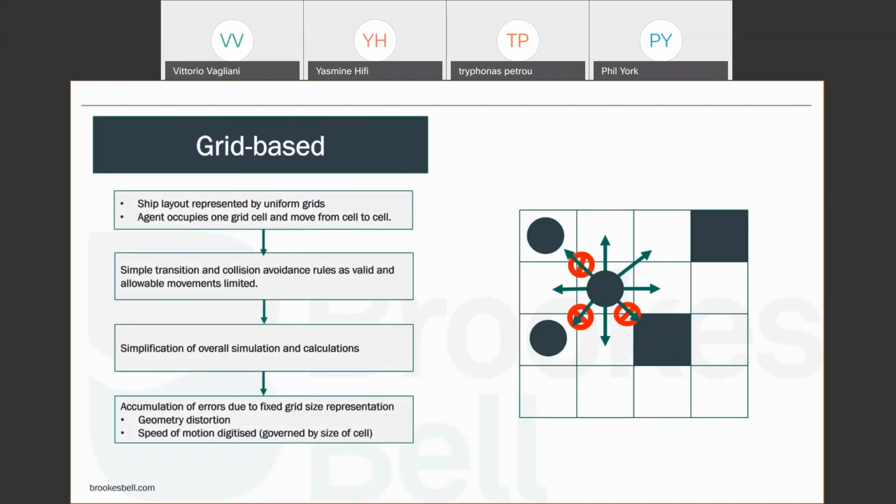The main disadvantage of grid-based modeling is the accumulation of error due to the fixed grid size. There will be distortions to the model, either stretched or compressed. For example, if the grid cell is 0.5 meters and we have a door that is 0.7 meters wide, then either the door width is modeled by one grid cell, meaning we make it smaller, or by two grid cells and we make it bigger than it really is. Another thing that will be affected is the speed of motion. This is also dependent on the grid cell.